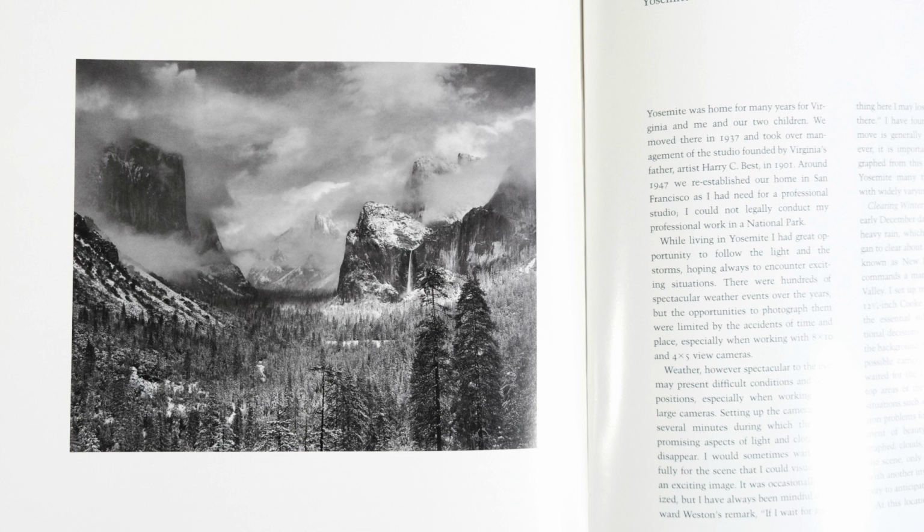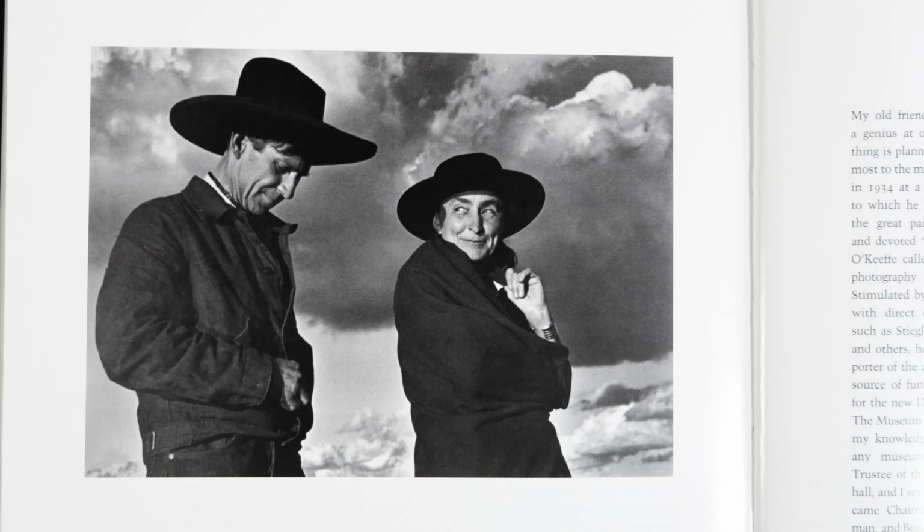Really great stuff. And of course, my personal all-time favorite image by Adams, Clearing Winter Storm. It just blows me away every time I look at it, and really got me hooked on Adams. This last image of Georgia O'Keeffe is one of my absolute favorites. Adams made this with his Zeiss Contax 35mm camera. I love the sky, I love the expressions, I love everything about it. It's a wonderful image.